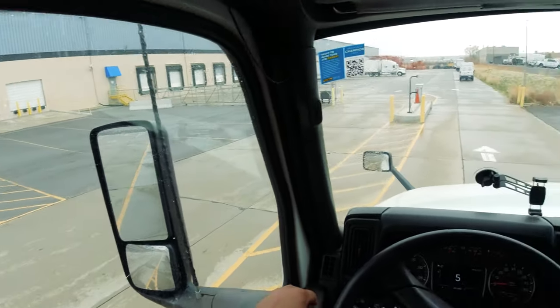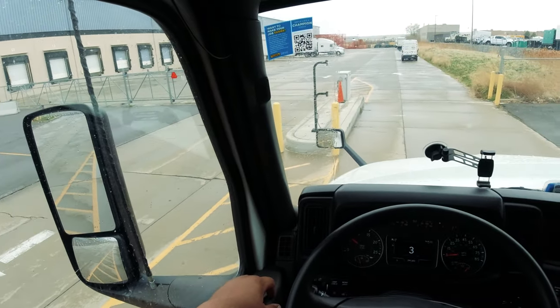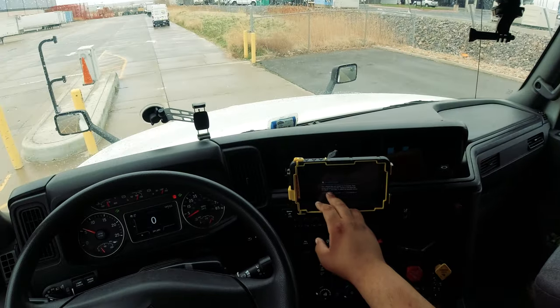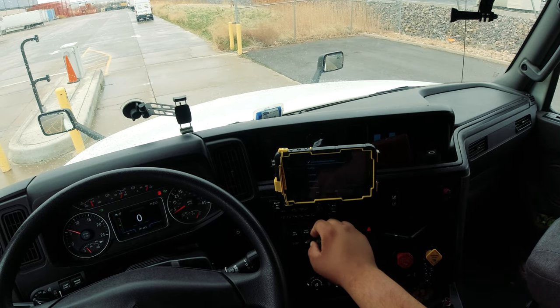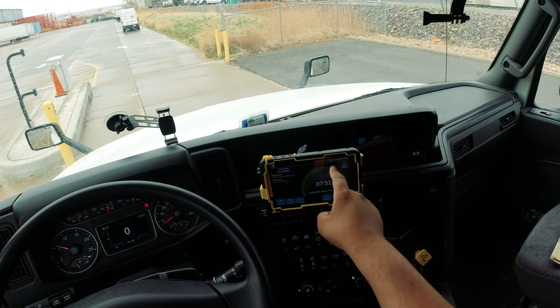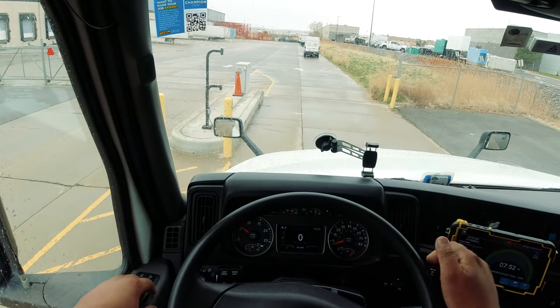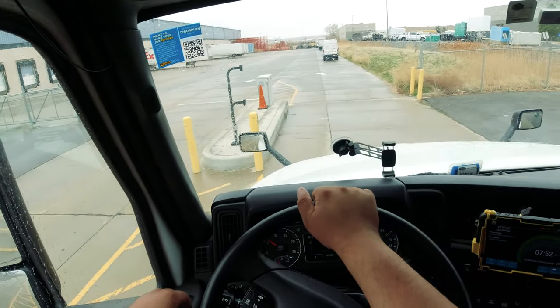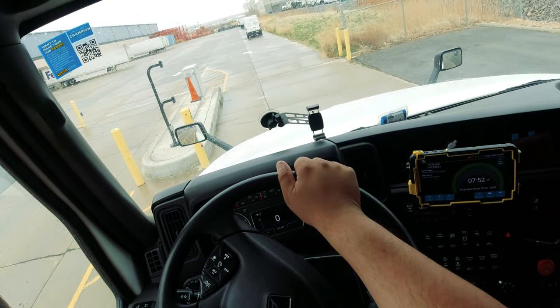I'm just gonna walk up to the dock right there, just so they can tell the guy that I'm here. We're gonna go on, and it says 8 o'clock, but it's 9 o'clock. The guy just came and told us. He said door 13, where we always go.